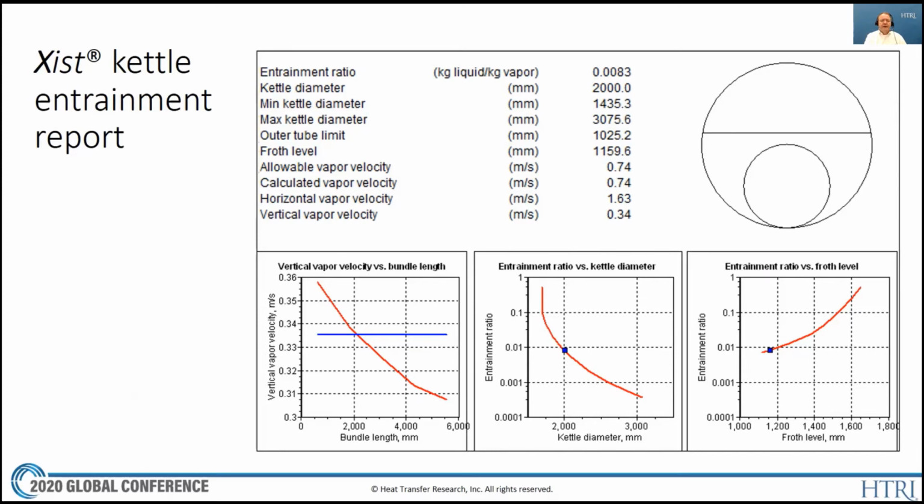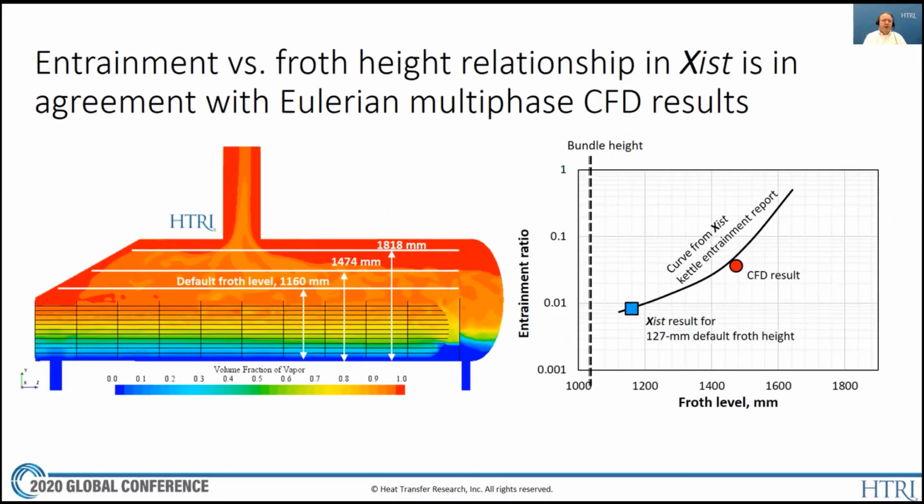And we had some very interesting results. One of the results was the sensitivity of the entrainment to the froth level assumption. So what we're showing here in the colorful diagram is the volume fraction of vapor at different locations in the bundle. The full red version is all vapor, but as you get a little bit of orange, you have some liquid entrained.